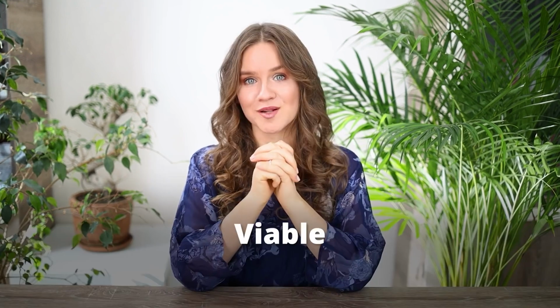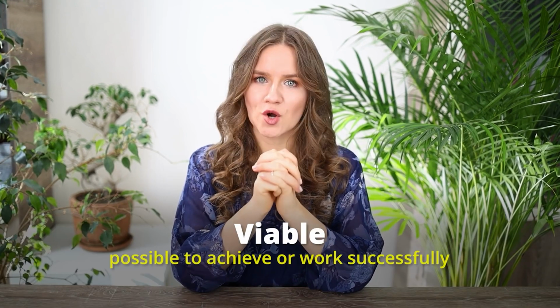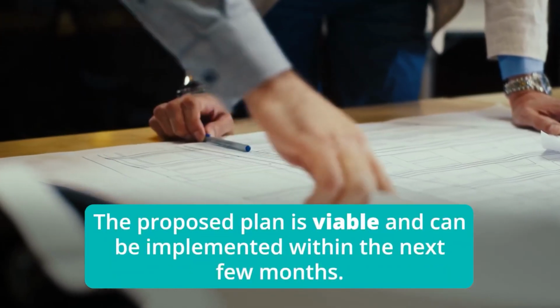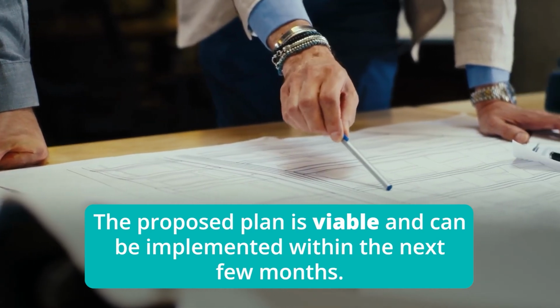7. Viable. When something is viable, it has the ability to grow or function properly. A viable business has the resources to succeed. This word is a synonym for workable or feasible. And again, you'll see it quite often in TOEFL reading passages and lectures. You can say that the proposed plan is viable and can be implemented within the next few months.